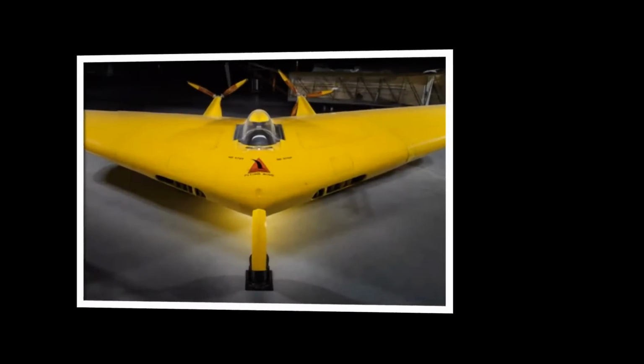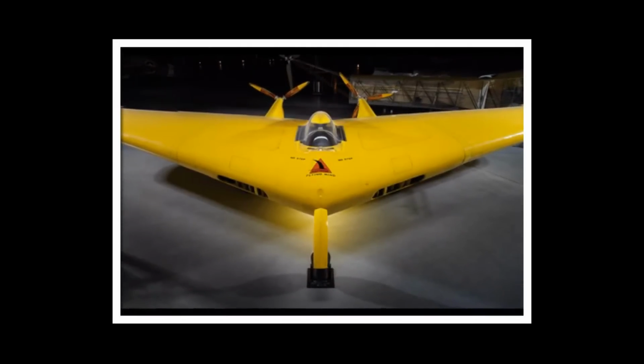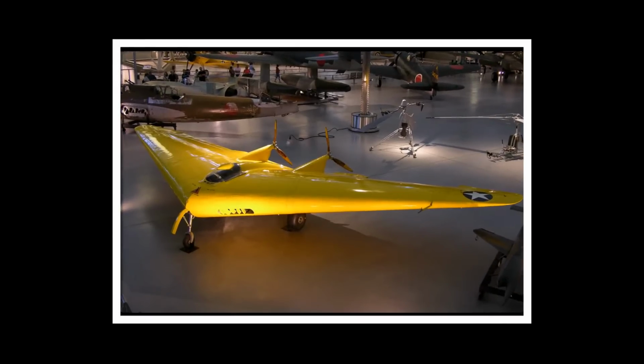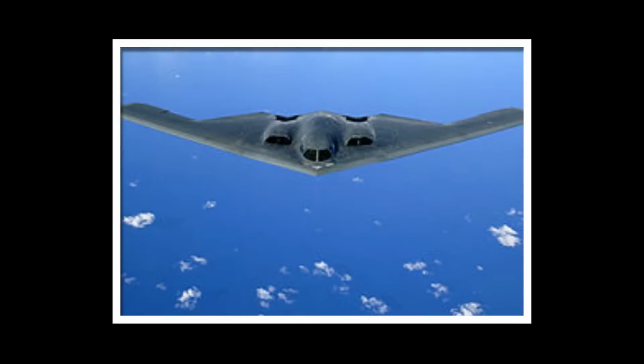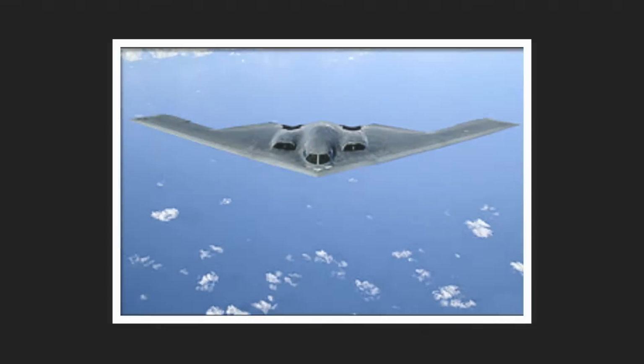There's also some other kind of weird looking stuff, like the N1M flying wing, which is thought to be the proof of concept prototype for Northrop's later and much more crash resistant B-2 Spirit, better known as the stealth bomber.